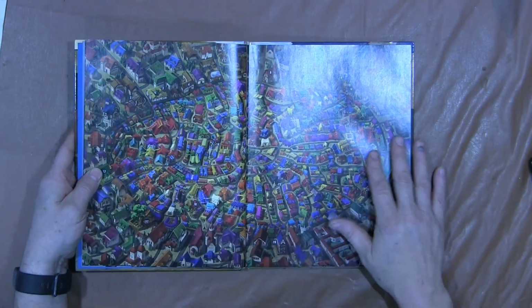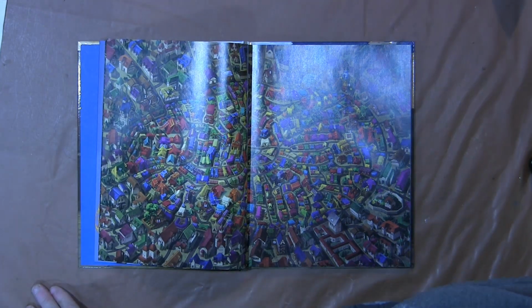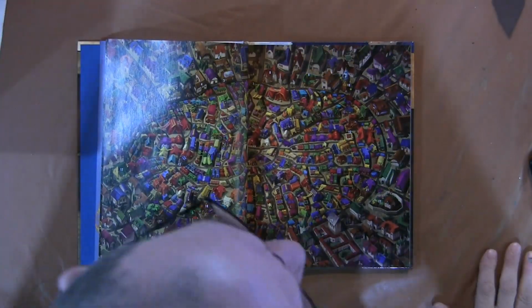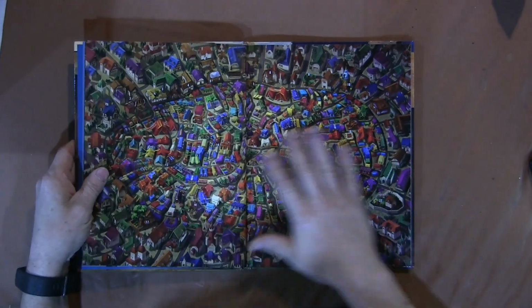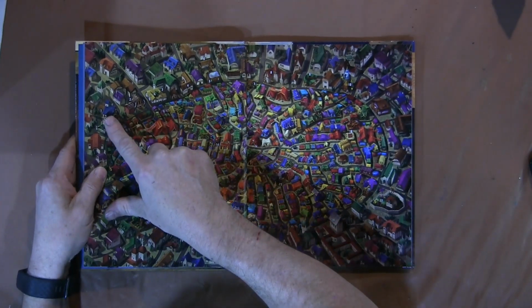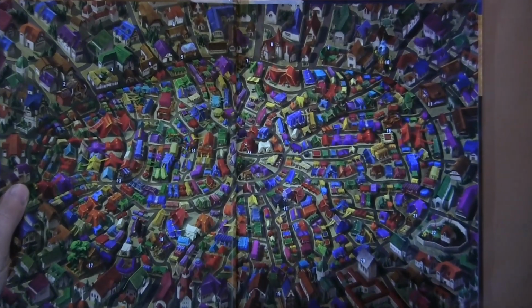So this is the Grand Bazaar. As you can see, I do much better with my lights off, don't I? You can see it's full colors. The different locations of the shops in this book are located by the numbers. Here, I'll zoom in to help us out a little bit.